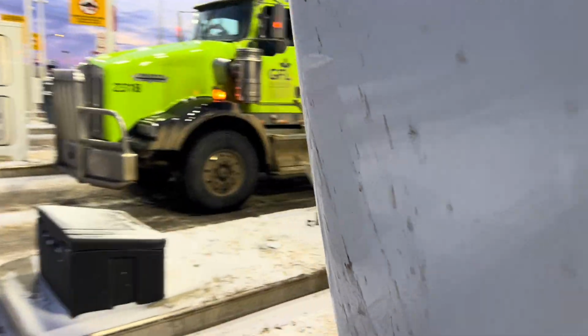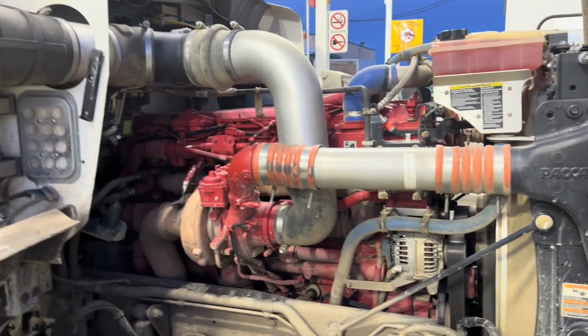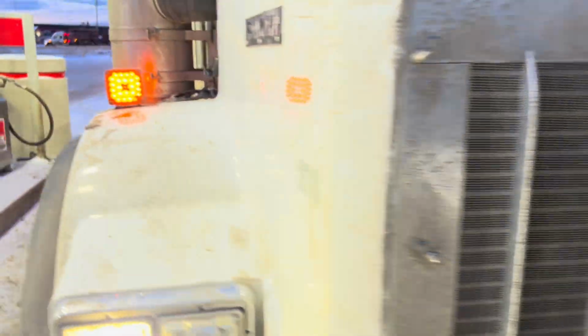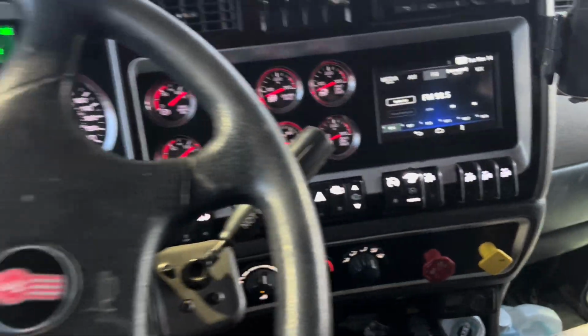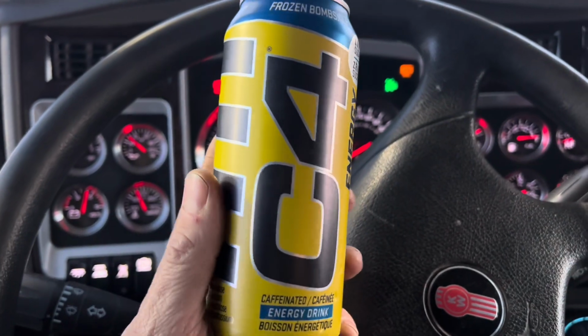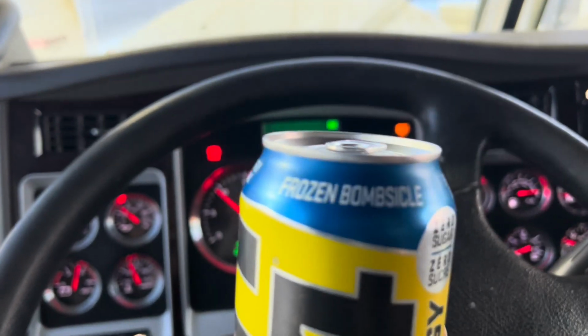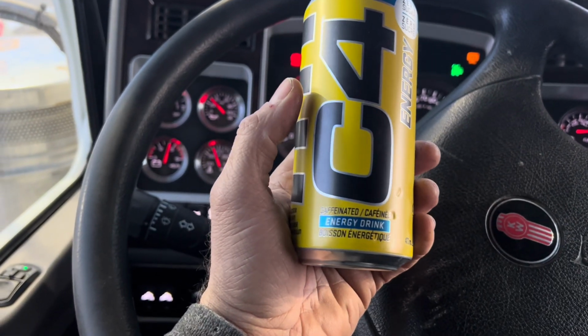Give you a little look at what's under the hood. So today, I guess we'll actually talk about driving this. Well, we're trying something new today. Never heard of this one before. C4 Energy. Frozen bombsicle. Sounds horrific.